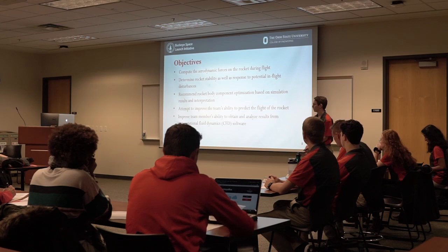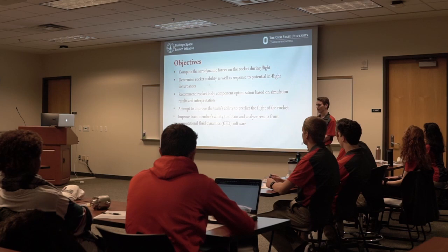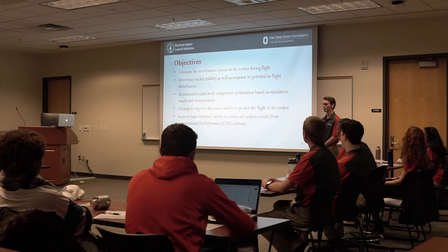Our main objectives are to compute the aerodynamic loadings on the rocket during flight, as well as ensure that it's stable and that any instabilities during flight won't be detrimental to the expected apogee and to the total flight of the rocket. We also recommend optimization of our rocket components, such as the nose cone or the fins, depending on the CFD results in our analysis of them.